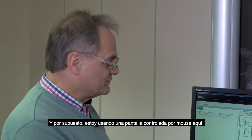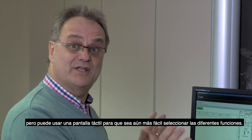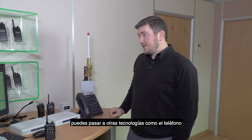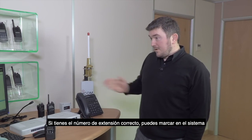Easy as that. And of course, I'm using a mouse-controlled screen here, but you can get a touch screen, so that makes it even easier to select the different functions. There is another way you can communicate to the system as well, isn't there? Yes, correct. With the VEPG3, you can bridge into other technologies, like the telephone. So how would that work? If you've got the right extension number, you can dial into the system. So you could dial a particular radio? Absolutely.